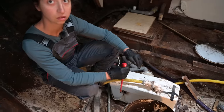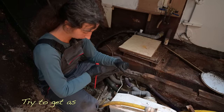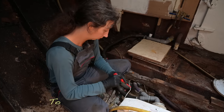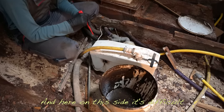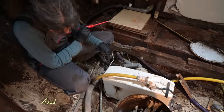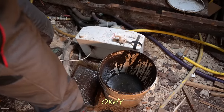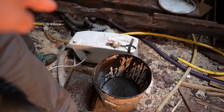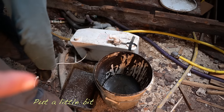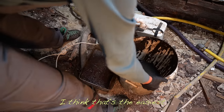We have a few options. Yes. First option would be to remove everything and to try to get as much fluid out as possible. Yes. Problem is on this side it's difficult to disconnect it and to move it, and here on this side it's difficult because there is no nozzle. I don't think it's supposed to be like this. It's not. And I think that's also the reason why it smells. It is. I would like to test how much I can lift it. Okay. You can put the tray underneath it. Exactly, just underneath the whole thing, and put a little bit of water in that tray through this hole. I think that's the easiest way.